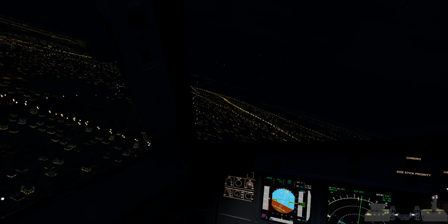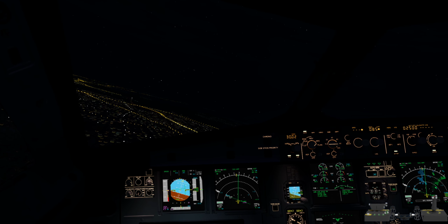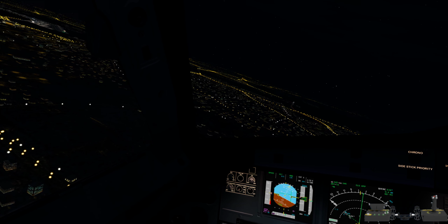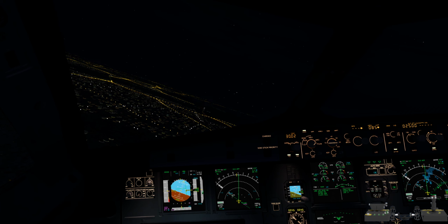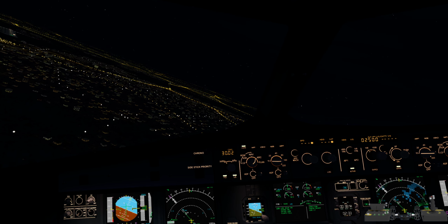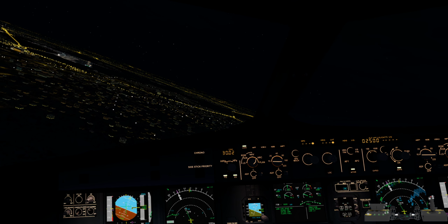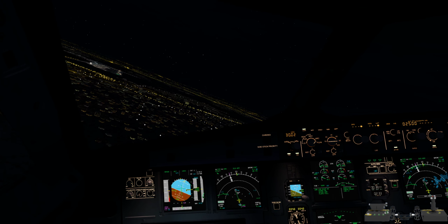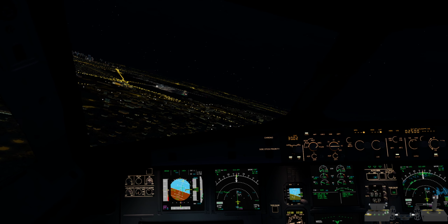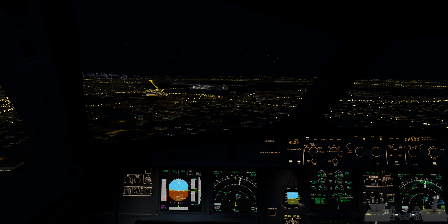All right, entering our final turn, quick landing checklist: gear down, three greens, flaps full, auto thrust speed, auto brake medium, spoilers armed, lights as required, and we are clear to land runway 31. Should've made that turn a little earlier, but we should be okay. Straighten ourselves out here now.